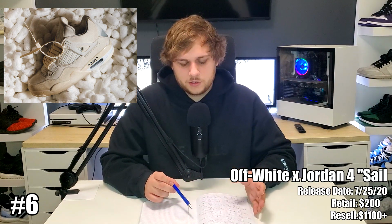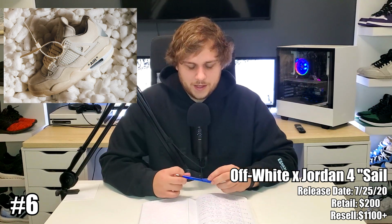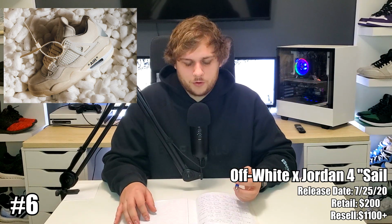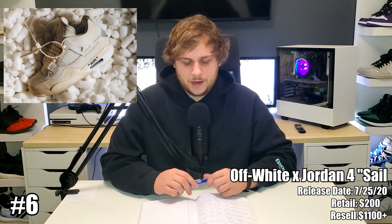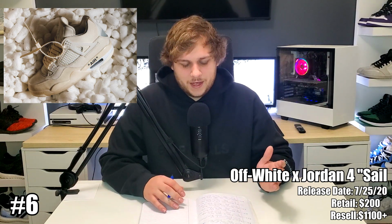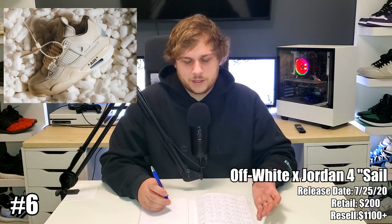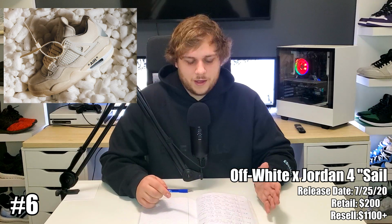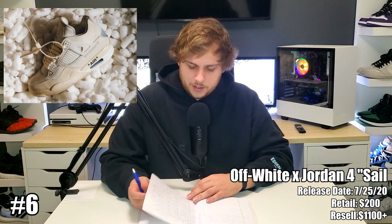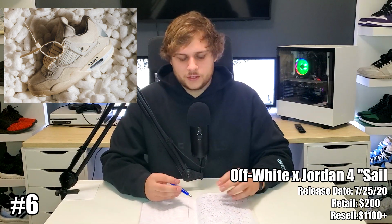This is one of the bigger releases of the year, especially in July. I guess the Diors also came out in July. But I think the hype has actually grown a lot more on these since it's released, and I can't actually get any because I don't think they made 14.5 women's, but I think it's a good looking sneaker. The Sail colorway isn't my favorite, but I think it's really good looking to begin with. There weren't any other Jordan 4 Off-Whites that I think were better. I didn't put any other Off-Whites this year because there was the Jordan 5, but I think the Jordan 4 is better.